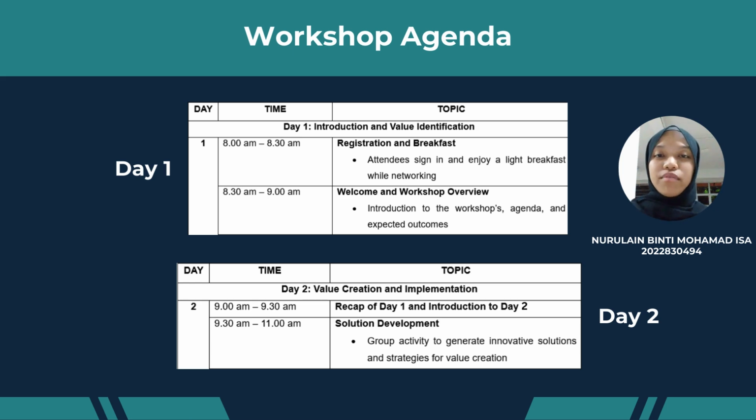This is an example of our workshop agenda, which consists of day, time, and topic. Day 1 is the introduction and value identification, and the time starts at 8 a.m. with registration and breakfast. The next day is value creation and implementation, which starts at 9 a.m. with a recap of day 1 and introduction to day 2.